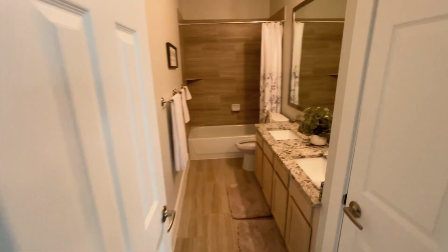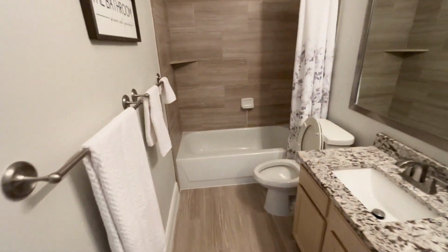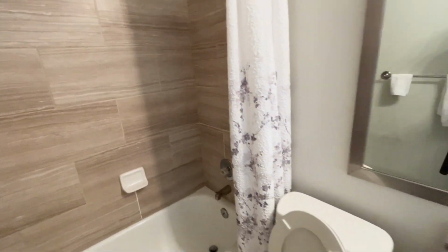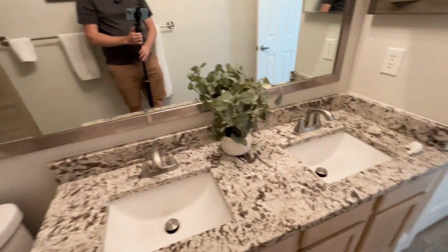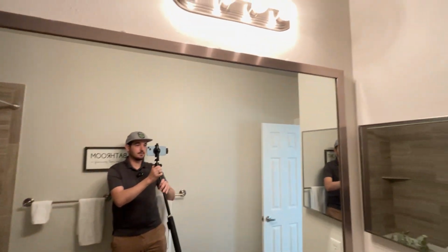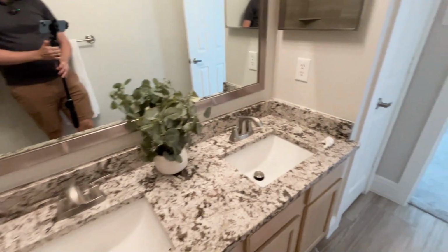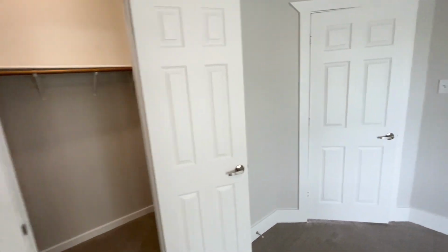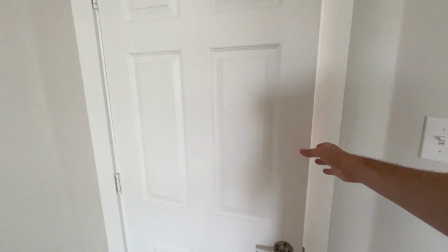I do love what they did with the bathroom here. So they have this faux wood tile flooring, and they kept that against the shower. And then we do have a dual vanity with this really large mirror. Very nice. But yeah, that closet space is super small. So, you know, you're not gonna win everything. You kind of have to figure out your priorities.